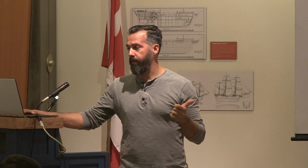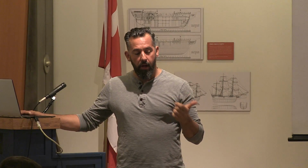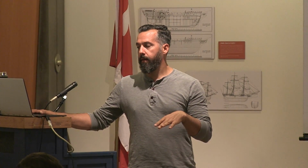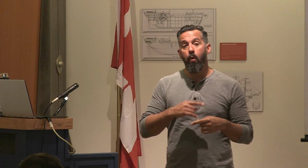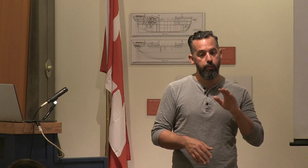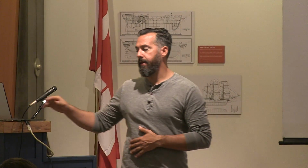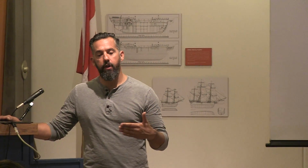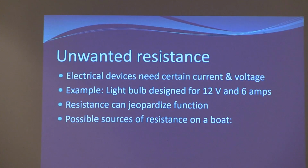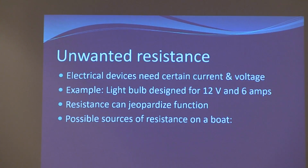Here's why you care about resistance. Ultimately, all appliances want a certain voltage and are expecting a certain current. What can happen is if you have more resistance, you're going to have more voltage drop and concurrently more current increase. And that's the problem: as you bring down the voltage because of resistance, the current has to offset it, okay? So you want to make sure that all your connection points are done properly, so as to minimize resistance, okay?